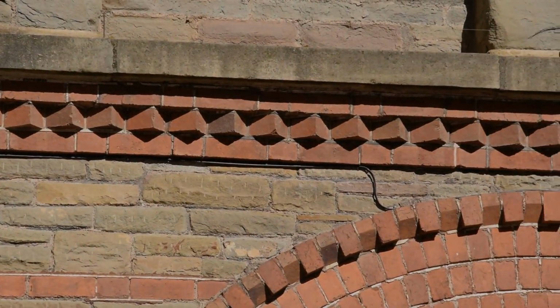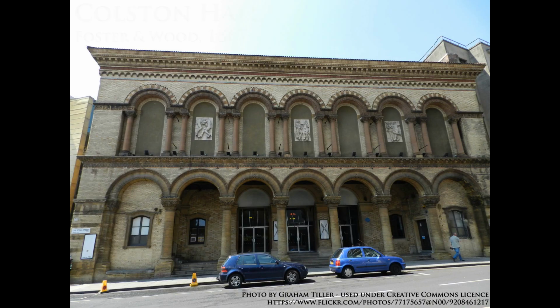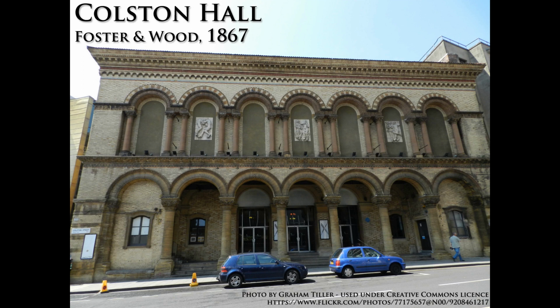But it's arguably Foster & Wood's 1867 Colston Hall which really launches these emerging motifs into a new world of possibilities. At which point, another brief and unfortunate interlude.